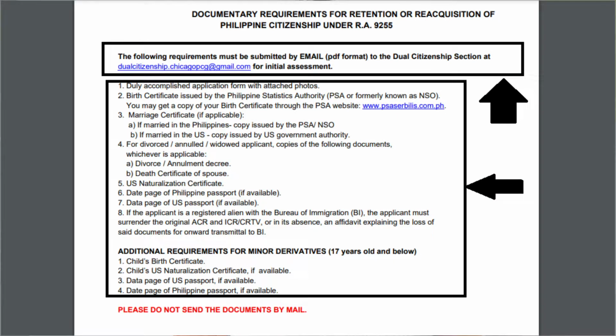The requirements for applying for dual citizenship are your form with the attached photos on it, birth certificate, marriage certificate, and for divorce or annulment, the annulment decree, or for a deceased spouse, the death certificate, US naturalization certificate, and the data page of the passport if available. If you don't have a passport, I don't think it's necessary, it's just optional. And the data page of your US passport if you have one too. And if the applicant is a registered alien with the Bureau of Immigration, the applicant must surrender the original ACR.